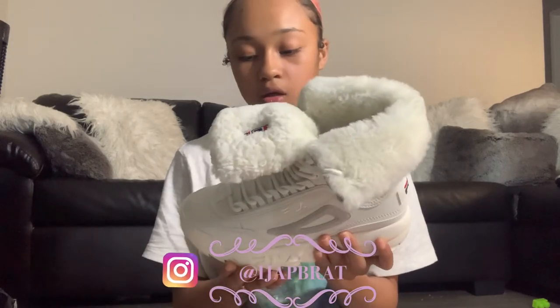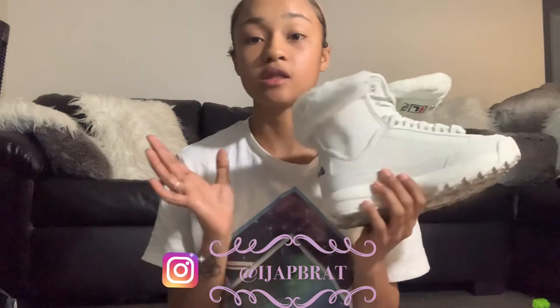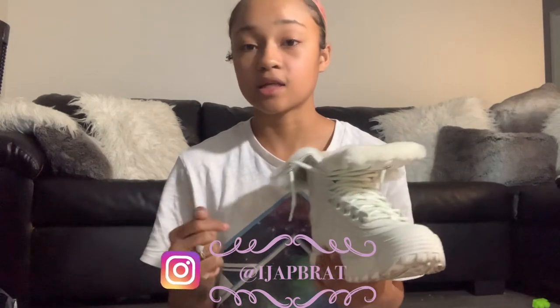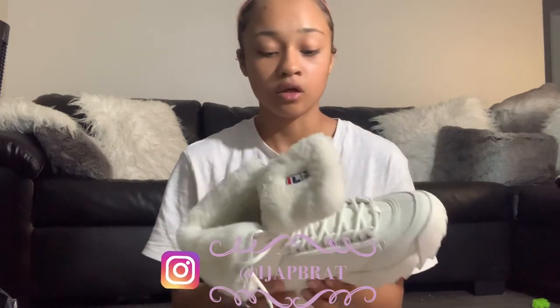But yeah, I need to clean them. I got these. They actually had these in white and black, and I was debating if I should get the black ones because I have been looking for more black shoes. But like I said, I'm always looking for something different, so I just got white. And yeah, if you guys been following me on Instagram, you've seen these.